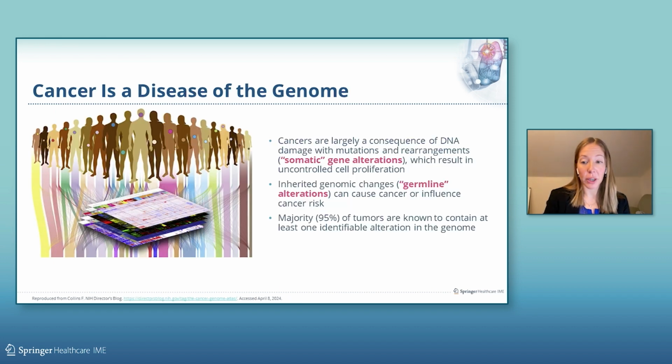The development of targeted therapies was really made possible due to our understanding that cancers are a disease of the genome. Cancers are largely a consequence of DNA damage in which somatic gene alterations in tumor cells result in uncontrolled cellular proliferation. We know that inherited genomic changes or germline alterations can cause cancer or influence cancer risk, and that the majority of tumors are known to contain at least one identifiable alteration in the gene.